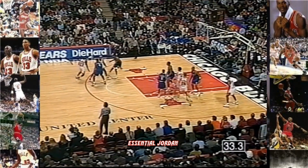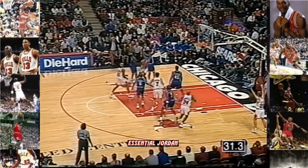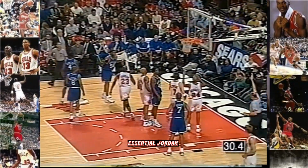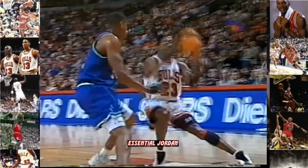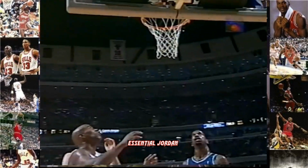MJ. Dennis right there. Dennis sets the screen. Michael hesitation comes inside. Yeah, got it. Count it, and he is fouled. Michael Finney said that was on the ground if I foul him. If you're calling that on me. And he split him. He went down.